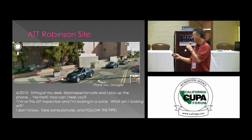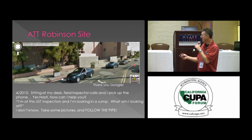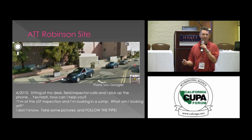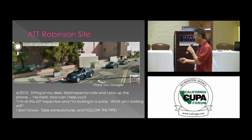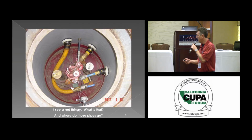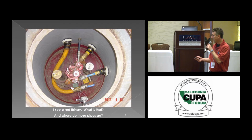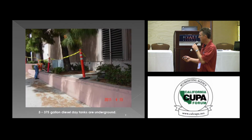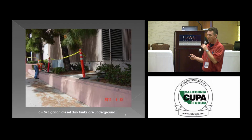Underneath the ground there's a couple compartmentalized tanks. She wondered, is this a fill or a pipe sump? And yes, it's both, because that's how these type of systems work. I don't think she really said, I see a red thingy, but she may have. So you can see the turbine for a pressurized system. Where do the pipes go? In this case, she's just following what the technician told her is the pipe.